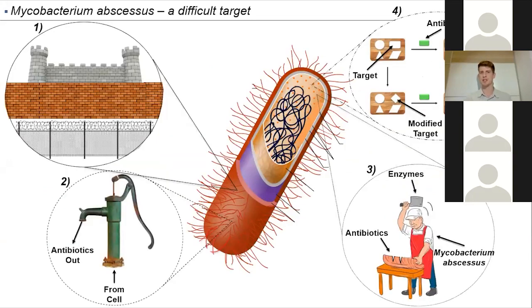M. abscessus is a particularly stubborn bug. It's very good at resisting treatment by antibiotics, and this is due to 4 main defense mechanisms shown here. Firstly, in the top left, the mycobacterial cell wall, which is a shell that surrounds and protects M. abscessus, is particularly difficult for antibiotics to penetrate. Any antibiotic trying to get into M. abscessus has to push through 3 of these distinct barriers. Secondly, M. abscessus is equipped with what we call efflux pumps. These efflux pumps can be likened to water pumps, and they push antibiotics out of the M. abscessus cell, rendering them ineffective.